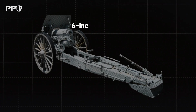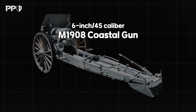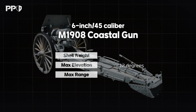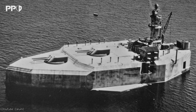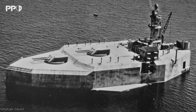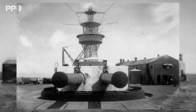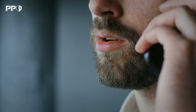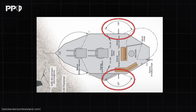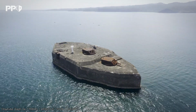Now, aside from its main guns, Fort Drum also carried 4 6-inch M1908 coastal guns, operated by the US Army. Each could elevate to 12 degrees and fire 40-kilogram shells just over 10 kilometers. Fort Drum had a 20-meter spotting mast to help track shell impacts and guide fire. For night ops, 2 massive 3-meter searchlights lit up the sea, and its communication system? Pretty advanced for the time. Undersea cables linked it to other forts, allowing real-time telephone comms. But the coolest part? Inside each 6-inch gun position, soldiers used flashing lamps to send signals visible only from certain angles, so enemies couldn't intercept them.